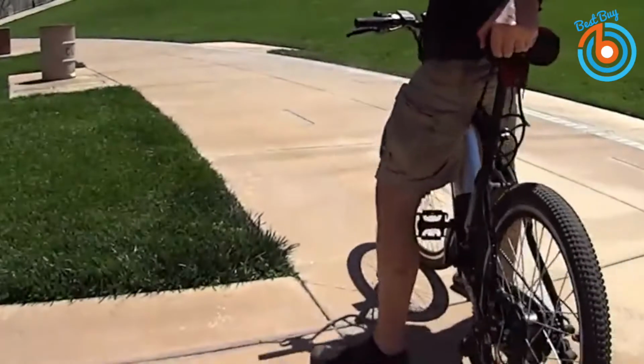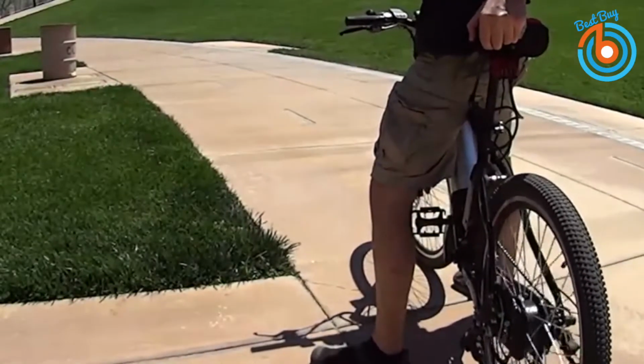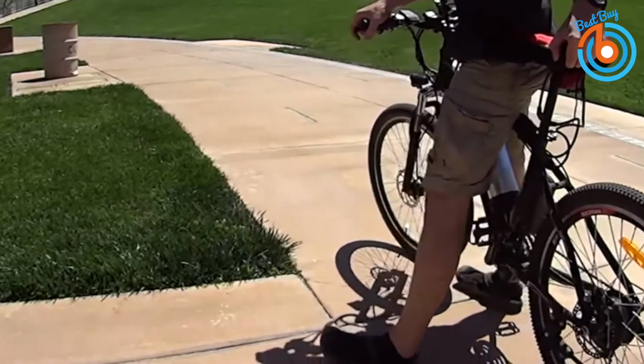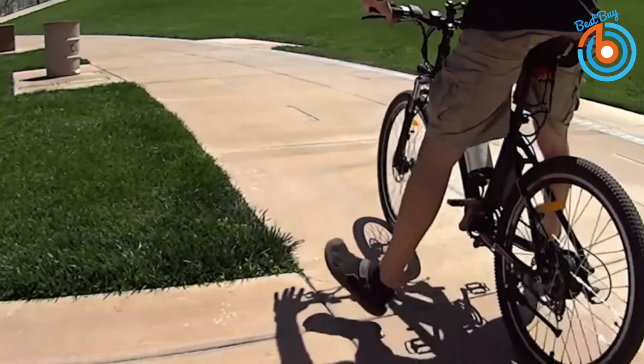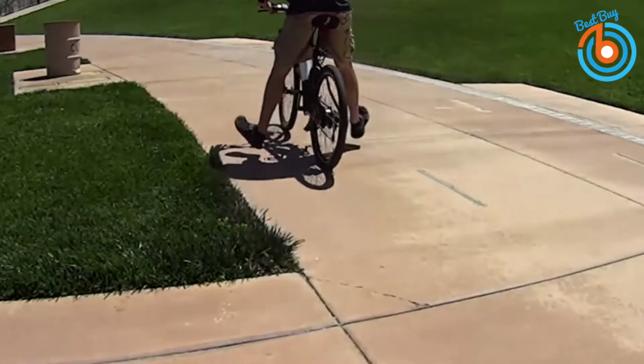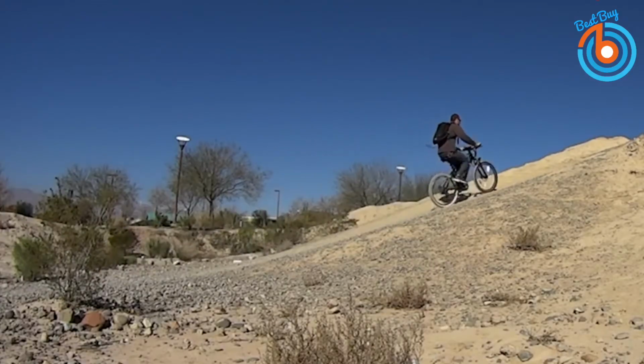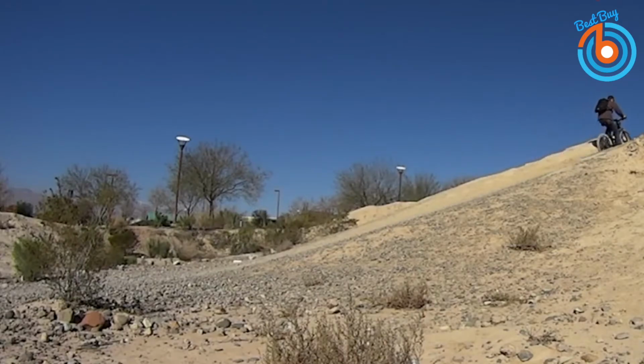And also level IPX4 is resistant to water splashes from any direction. And the bright LED headlamp and horn is equipped for night riding. The riding slope is controlled below 10 degrees. This mountain bike is only suitable for road and mountain biking, not for off-road, downhill, or extreme sports.